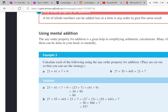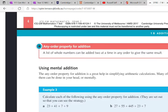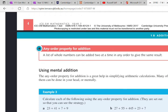Now, I'm going to do the ones at the top, which are the easy ones, because they've got 1 digit or 2 digits. There we go. It works. So if I'm combining these, I want to look at numbers that are easy to combine, because if you just started adding 23 plus 41 plus 9 plus 7, it's difficult to do in your head, right?